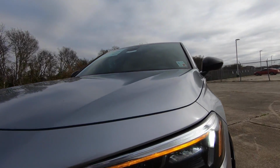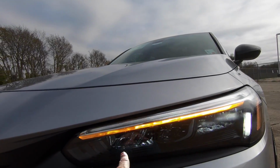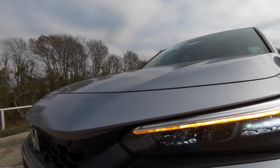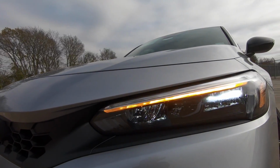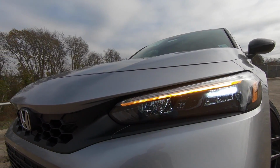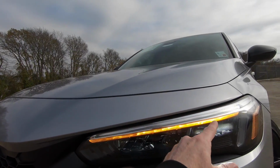Now, you won't have the fog lights on the lower portion of the bumper down there, but here is something that is a little bit different. You're going to notice you don't have chrome down here in the lower portion of the headlights. And so what that does, actually, I think that's going to wear better. It's going to look better. I don't know, it just seems to fit better, at least on this particular model with the black trim, daytime running lights.